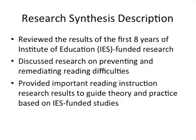In this research synthesis, the authors reviewed the results of the first 8 years of Institute of Education Sciences, IES-funded research. They discussed research on preventing and remediating reading difficulties, and they provided important reading instruction research results to guide theory and practice based on IES-funded studies.